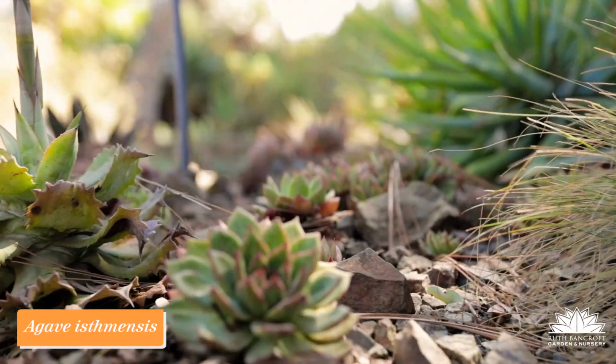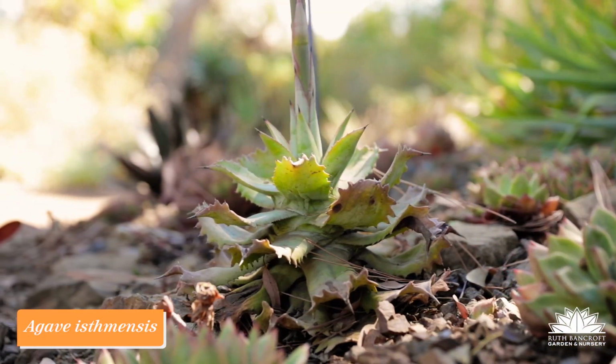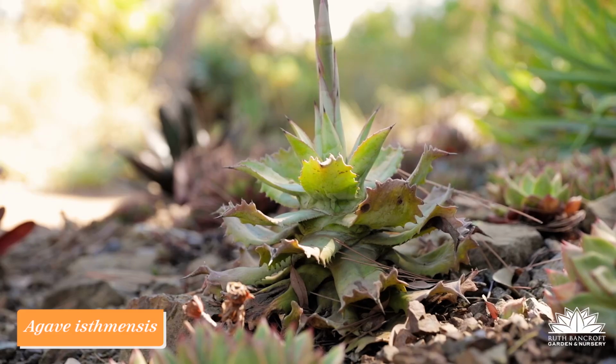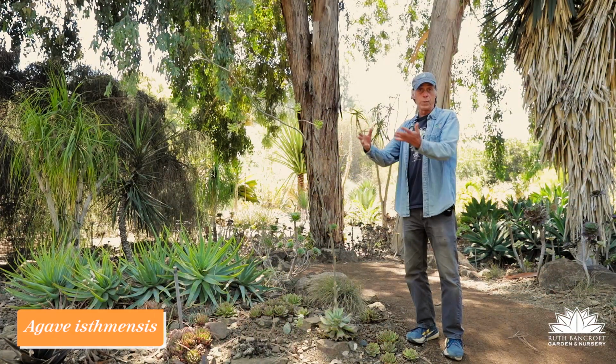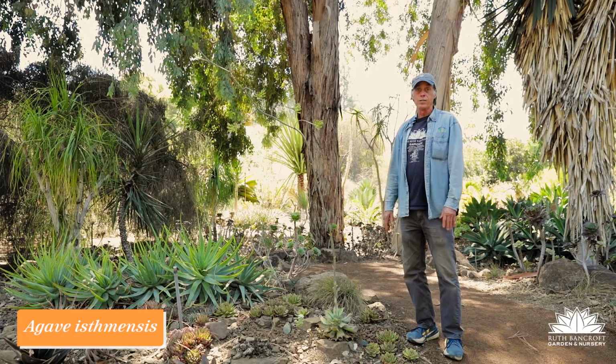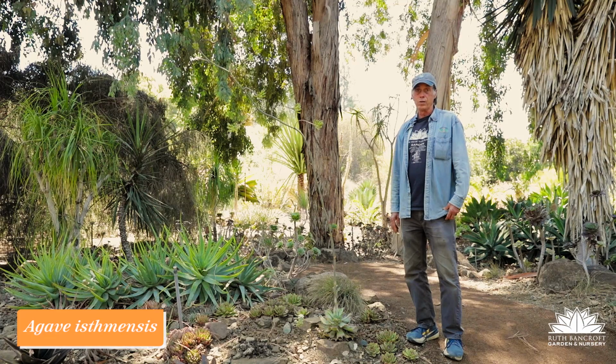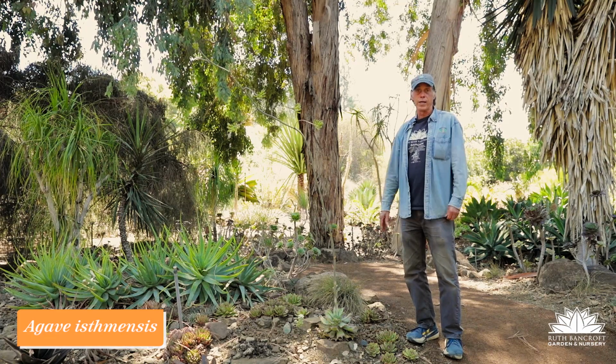And here is a little dwarf agave that comes from there, Agave isthmensis. And it oftentimes does form a clump, but ours has stayed a single and gone all the way to flowering as a single plant. And that means there will be no continuance of it, because if it doesn't make any pups, then there's nothing to continue with. The mother plant will die, and that'll be the end of it.